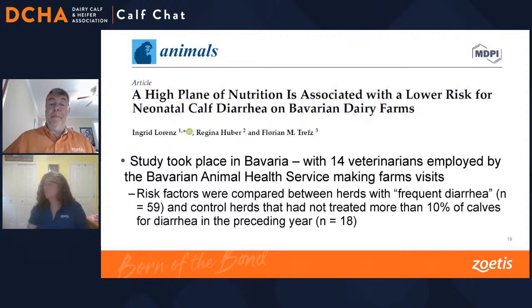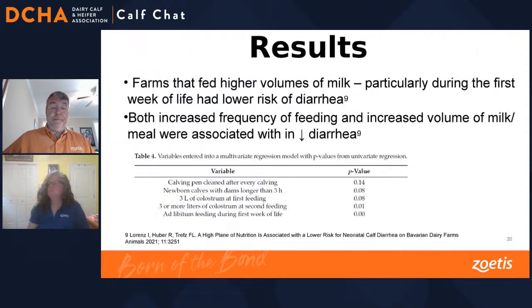And they did a very comprehensive survey. They sent veterinarians that were employed by the government out to these farms to really see what the differences were between herds that were having problems and herds that were not.